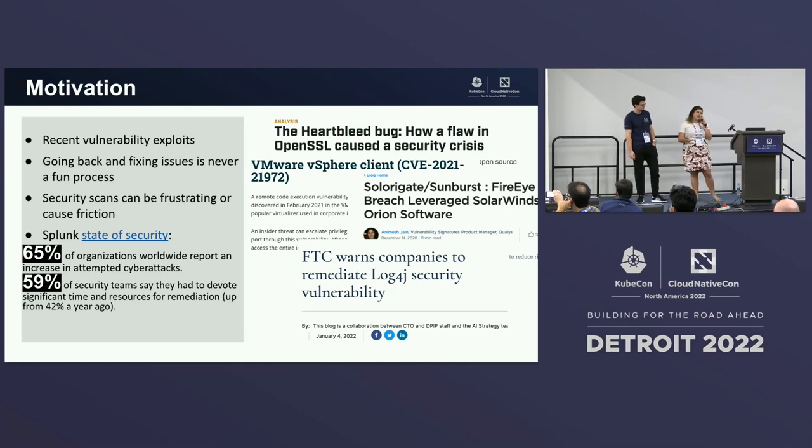Nobody says security scanning is fun, but it does cause a lot of friction, because a lot of times you're working either as a developer or as a security researcher and you have to work with both of the teams, but there's never an easy and collaborative process when you're working through these issues.